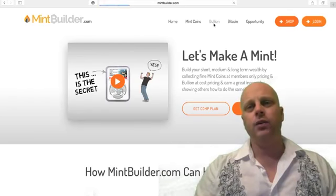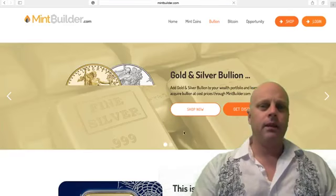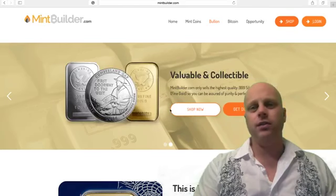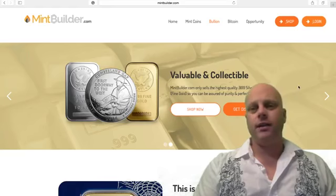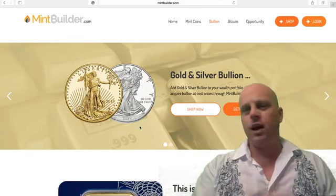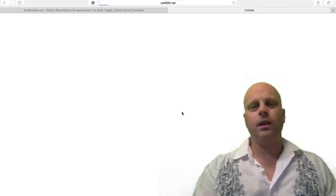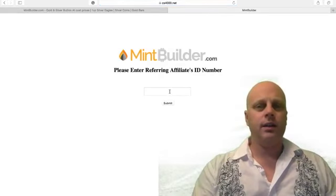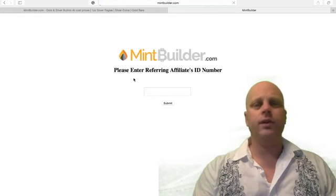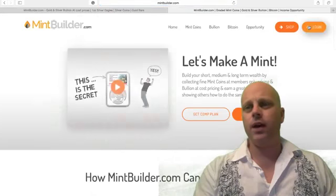Now, if you click on bullion on our Mint Builder website, the first thing you'll be able to see is Shop Now. I love the fact that we have a slider. It's just pretty. It's nice. Just real quick. Now I'm going to click on Shop Now, and what I'm actually going to do is go ahead and just log into my Mint Builder account just real quick.